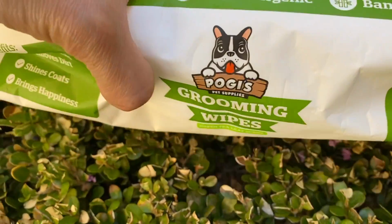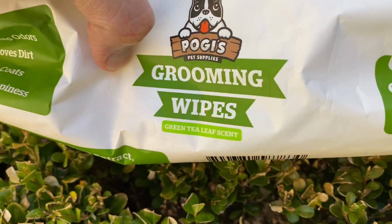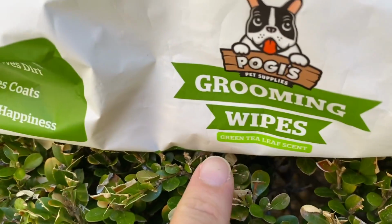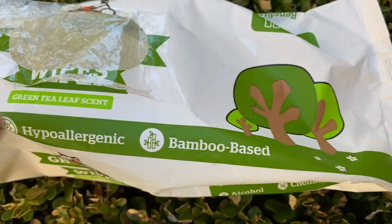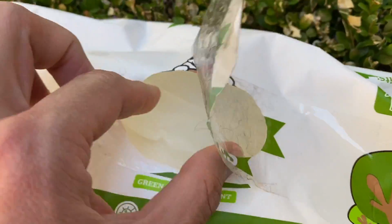We got the POGI's cleaning wipes right here. These are the grooming wipes. You got them in green or blue. We got the green one here. These are the green tea leaf scent. These are great, earth-friendly, hypoallergenic, and bamboo-based. This thing is awesome. They deodorize and clean really well.